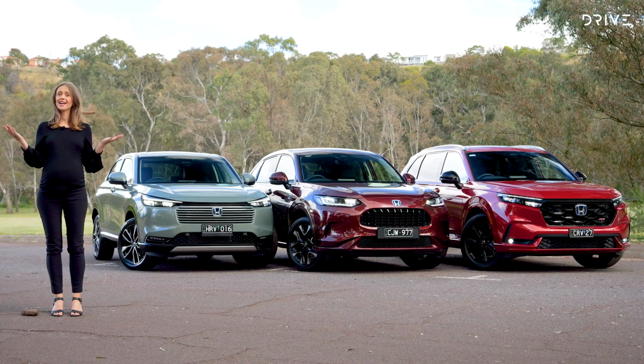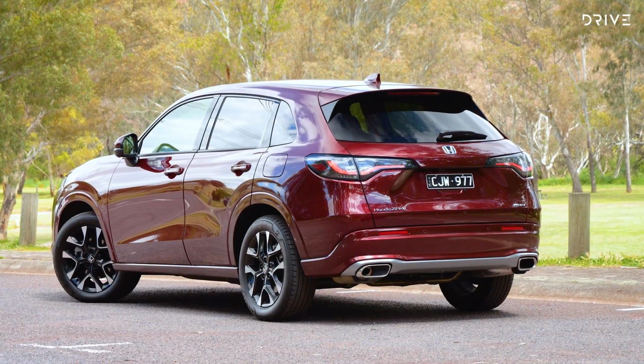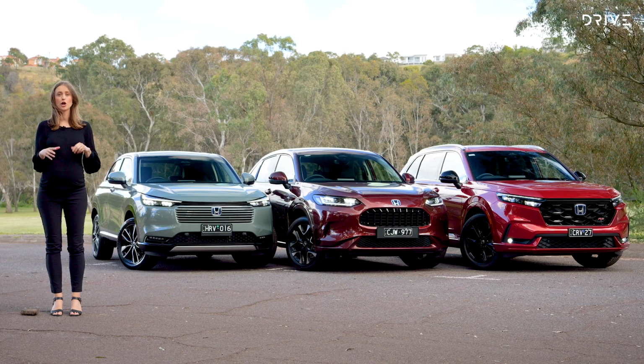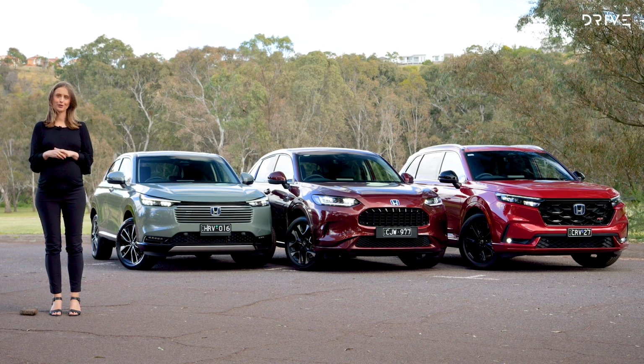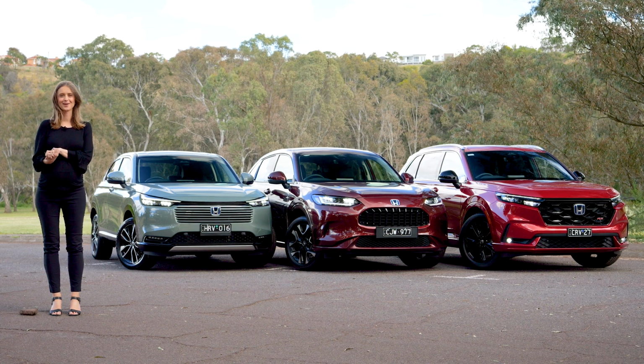So that's why I'm here. Today I'm going to talk you through interior dimensions, exterior dimensions, powertrains, fuel economy, warranty, servicing, everything you need to know about these three cars to help you narrow down to the right vehicle for you. So we've got not much time and three cars to get through. Let's get into it.